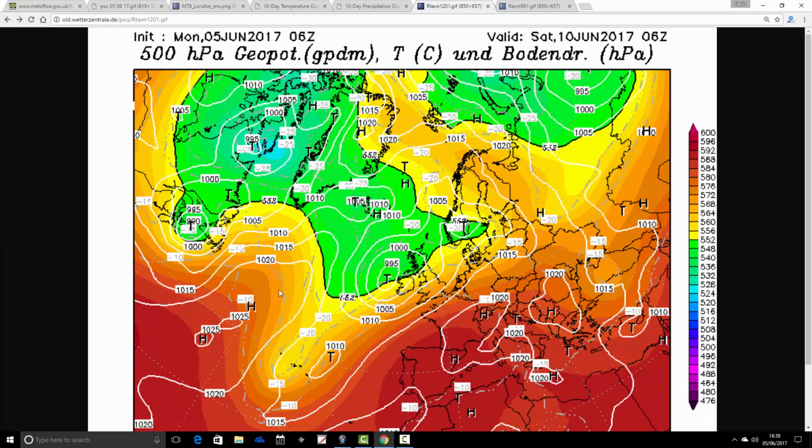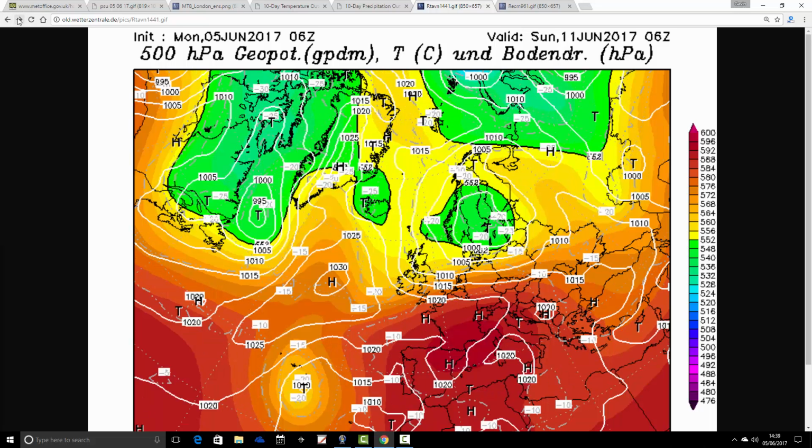That could bring some wet and windy weather to the northern part of the country. However, for the south, we've actually got this ridge building up over France. The Azores High is throwing up a ridge into France. So that means drier and warmer conditions for southern parts of the country, whereas in the north it does look quite unsettled as we start the weekend.